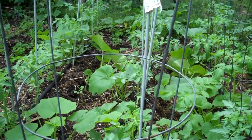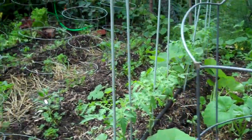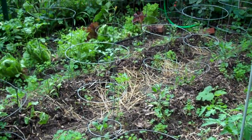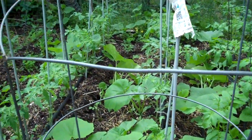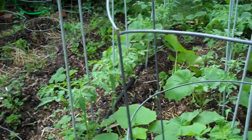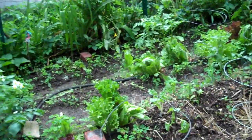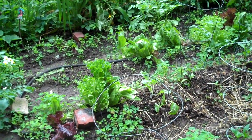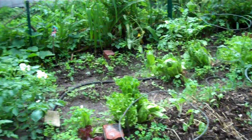Our tomato plants are a little over a foot, probably about 15, 16 inches, and growing. And those will come up probably 2 or 3 inches a week at least. And as I said, we should see flowers on those really soon. Tons of lettuce still to harvest. I might harvest a bag and give it to a really nice neighbor.